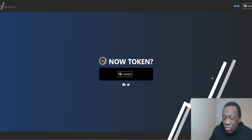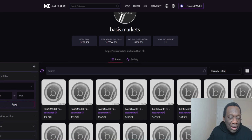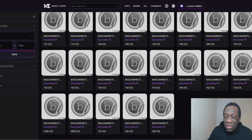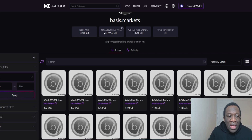So going back to Basis.Market, this is the page, and you can connect your wallet on here, and that will enable you to buy some tokens. Now I'll show you what the NFTs look like on Magic Eden and what they're going for. You can see that a number of them are quite expensive. But I suppose what this gives you is access to portions of the liquidity pool that you probably will not get as a token holder. And you can see to date they've raised XYZ amount.